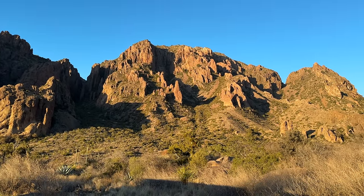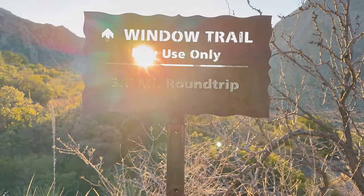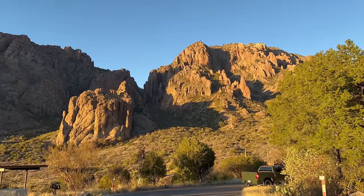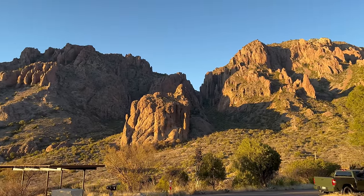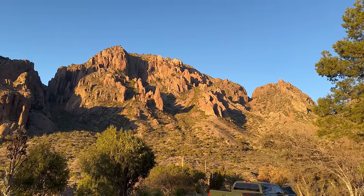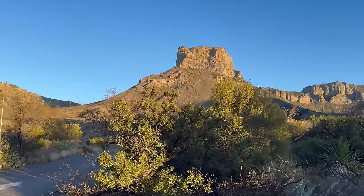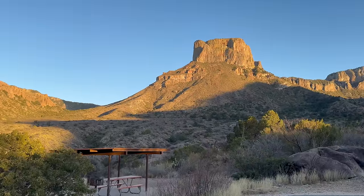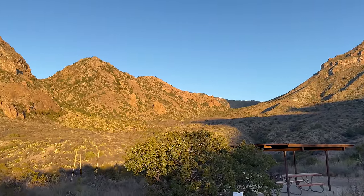Let's walk around the campground a little bit. This is the trailhead to the window trail. Everything looks so beautiful at golden hour. The contrast of the deep blue sky with the rocks, it's just magical.